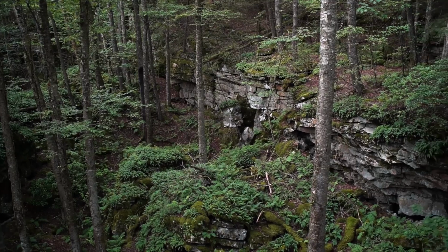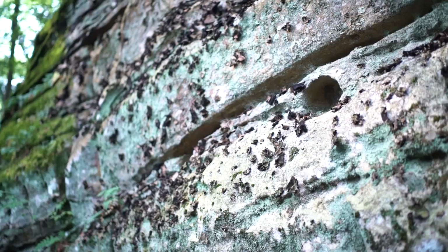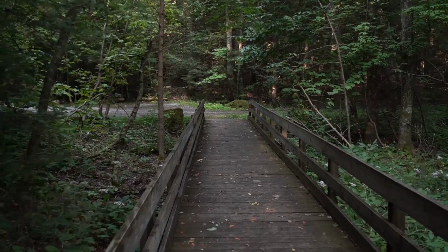All throughout, pits of various sizes have eroded in the surface of the rocks. And although we tried to compare it to Stonehenge, Jurassic Park, and even Star Wars Endor, it's really its own unique piece of magic.